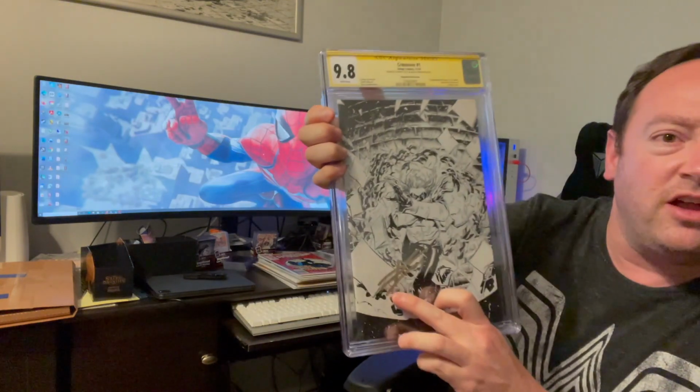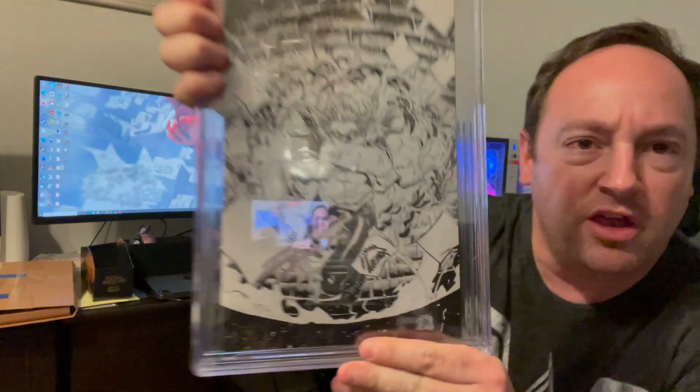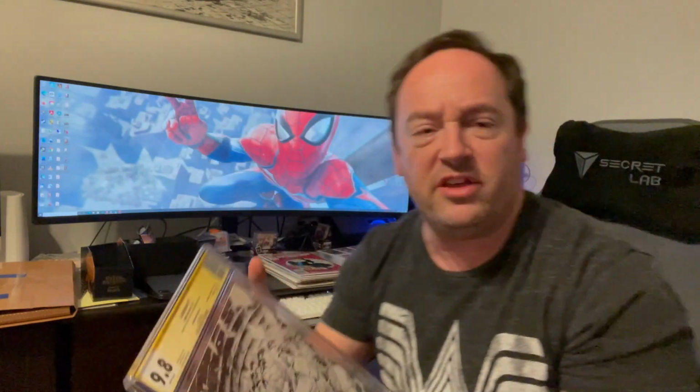So Donny Cates signed it in gold, and Ryan signed it in black right here. If you can see that particular one, I'll try and get it there better. But definitely a nice one. This is a thicker cardstock cover, so you might see some of these in higher grades.